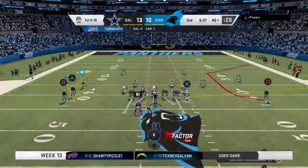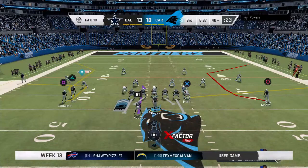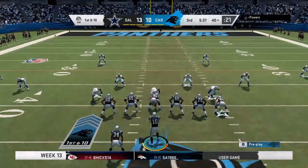30 base. Check, walk 54, walk 54. Hey, pick it up, defense, let's go.